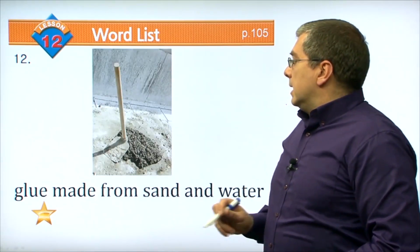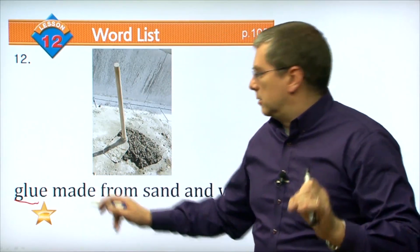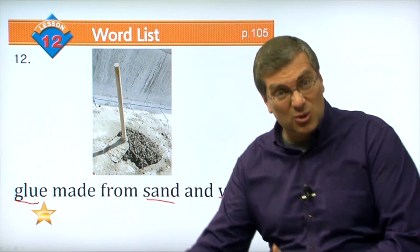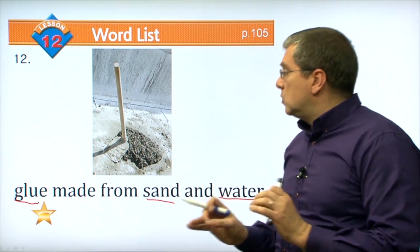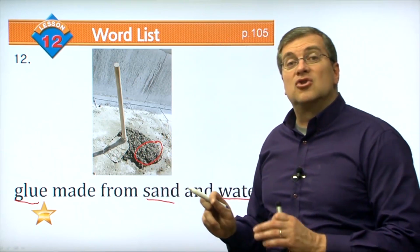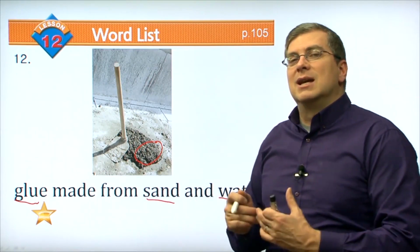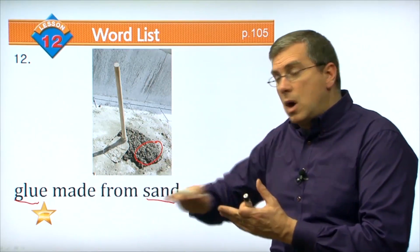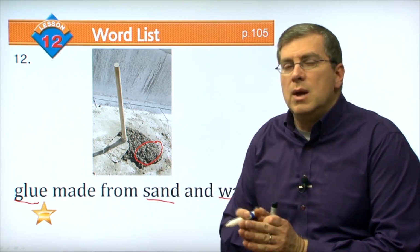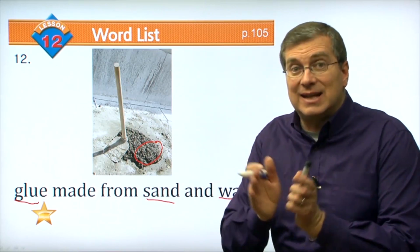Number 12. Glue. This is not really glue, but it's like glue. It's similar to glue. Glue made from sand and water. Sand and water makes glue? Well, it can if you get the right mix. Maybe you've seen this before when you see construction workers. They are working. They're called workers, right? When you see construction workers making a new sidewalk, they have this material. It's just sand and water. And it's not glue, but it acts like glue. It behaves like glue. It sticks things together.